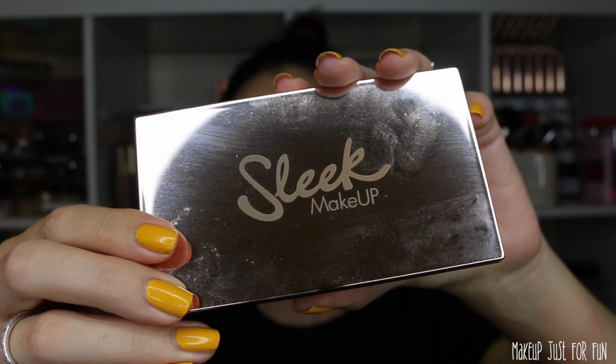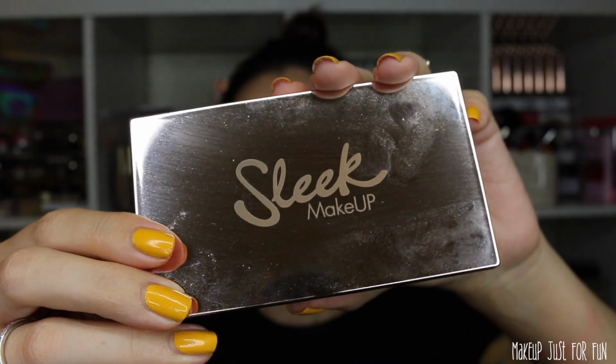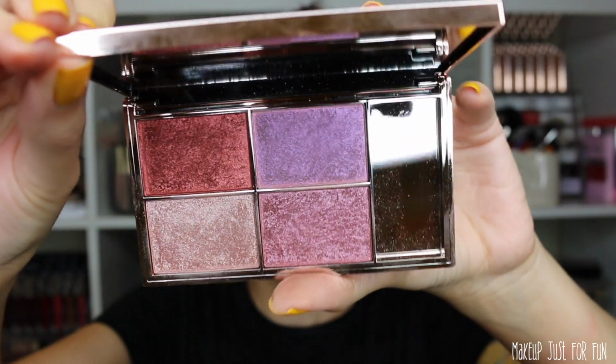This last product that I want to talk about is my favorite glow palette from the drugstore. I use this for both blush and highlighter. I could probably use it for eyeshadow too. I feel this is such an underrated product. This is a limited edition palette, so I feel like if I'm going to mention it, I really need to talk about it now. This is the Love Shook palette from Sleek Makeup.